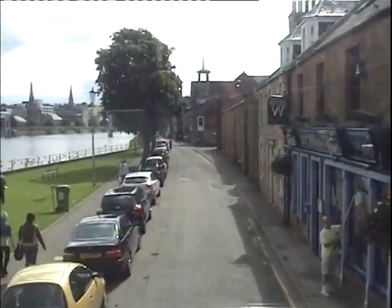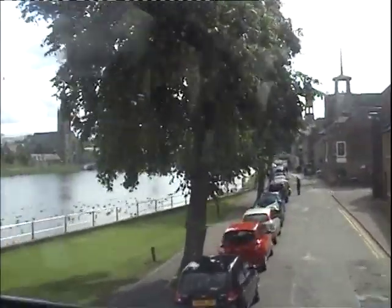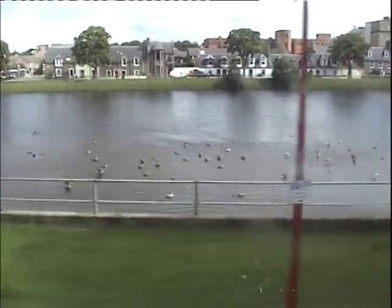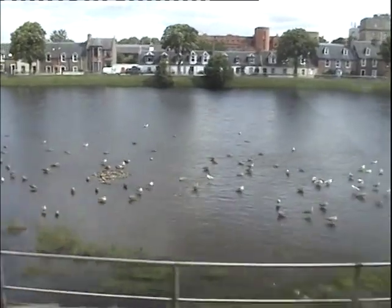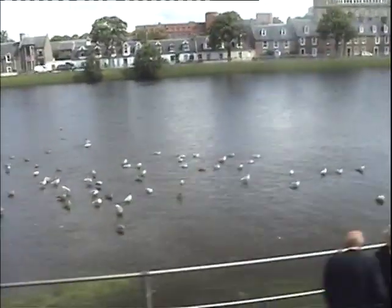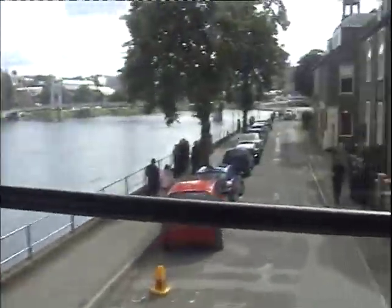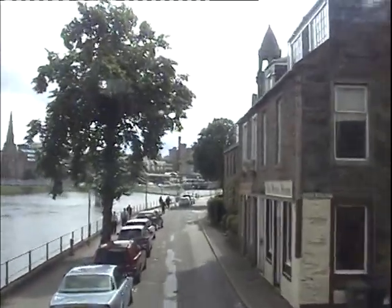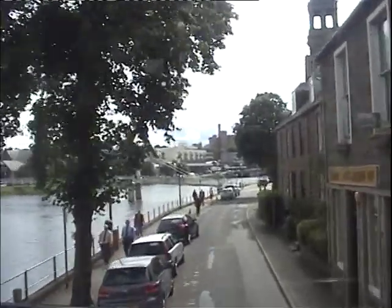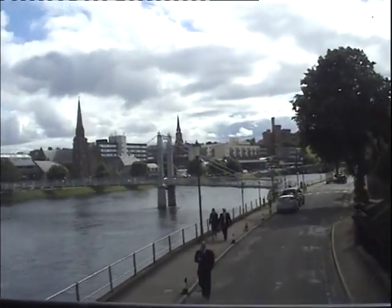We now have some lovely views of the riverfront and the castle, but do be careful and look out for the overhanging trees. On the opposite bank, our oldest church, the Old High, then the highest steeple, the Free North Church. On the right, the splendid building with the very grand entrance staircase used to be Queen Street Church, but is now occupied by Chisholm's funeral directors and is authorised to use black traffic cones in the line of its business.